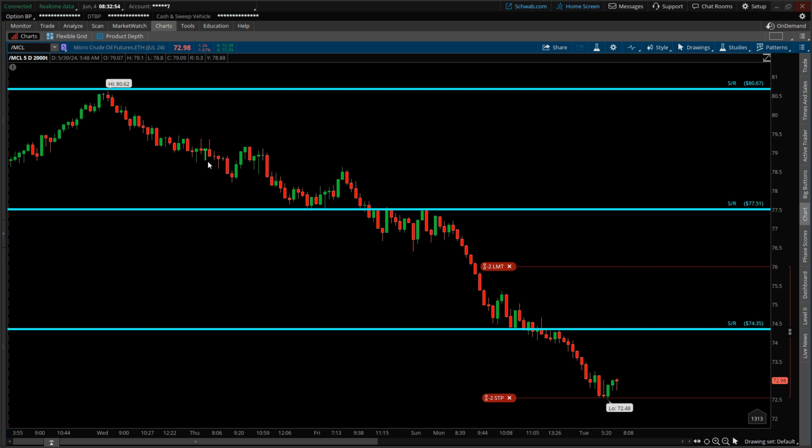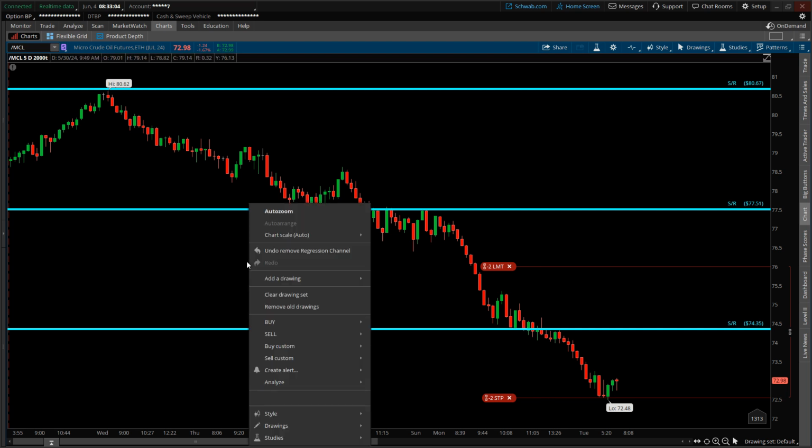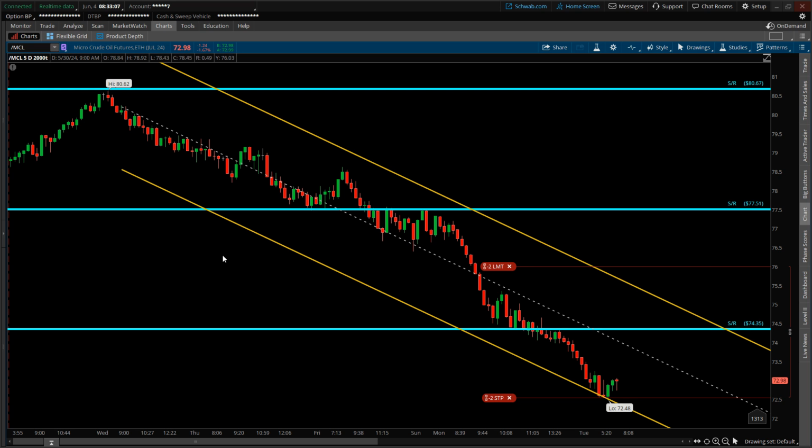So along the way, I've marked up reasonable support and resistance levels via the blue horizontal lines. And essentially, it appears, from my perspective, that the current market structure is inside this regression channel. So the upper yellow is acting as a layer of resistance. The bottom yellow is acting as another layer of support. The dotted line, which is running center down this channel, is acting as both support and resistance. And we can see that price has just been weaving in and around this dotted line as price has been trending to the downside.